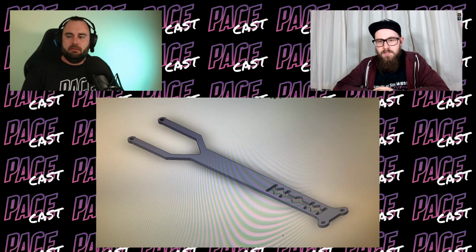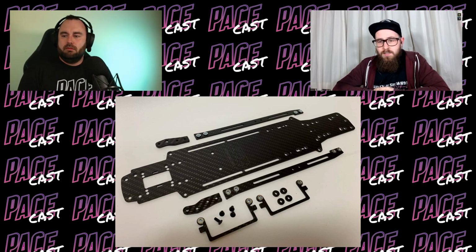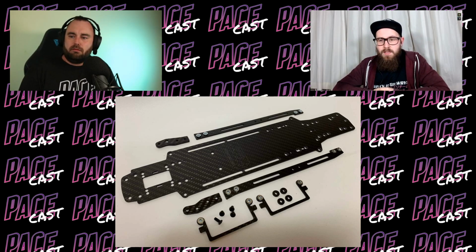Yeah, it's pretty narrow. And they also have an updated version of their chassis conversion. Again, this is the same principle: less material, so it's lighter weight, but also a bit more flex, so you have a bit more mechanical grip. And in addition to this, there will also be a gearbox for the RMX2 that lets you use YD2 gears.